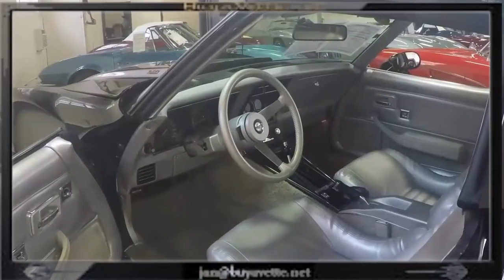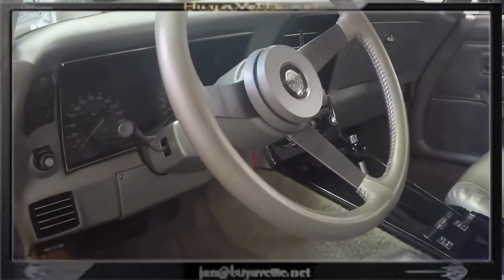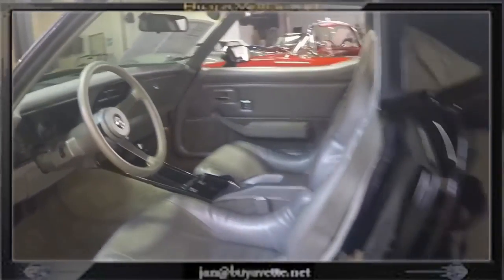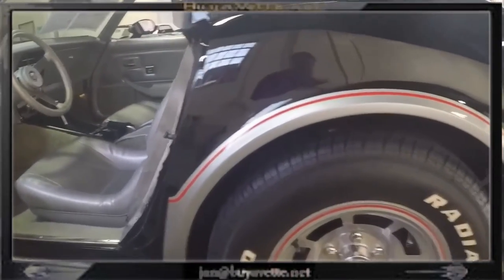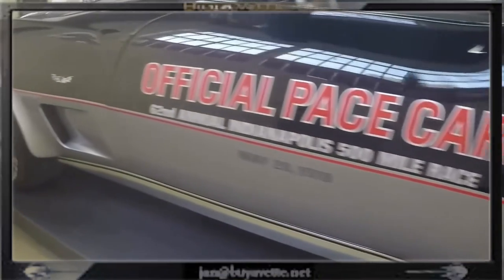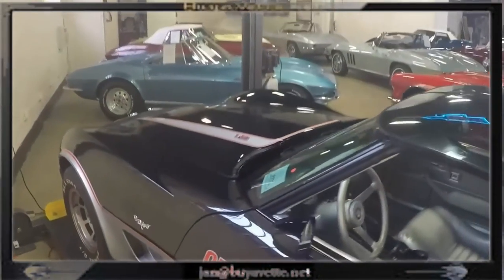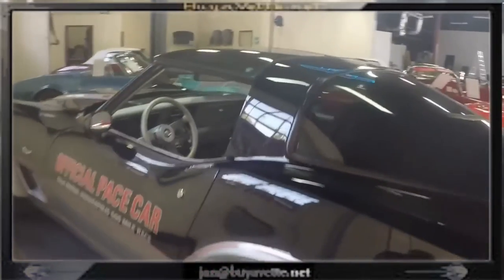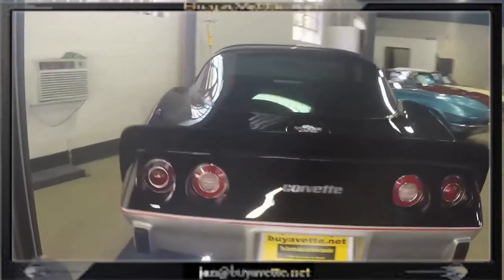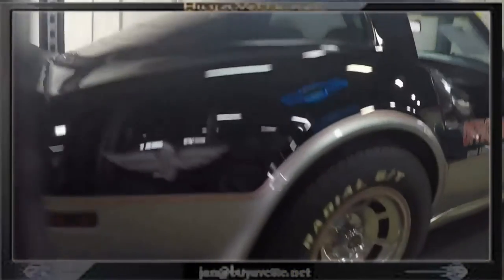The seats and steering wheel gauges and everything looks nice. It's a code correct black with silver, with a code correct silver leather interior, and of course glass T-tops. Walking around the car, you can see that the paint is nice and shiny and everything in good order, wheels and tires.